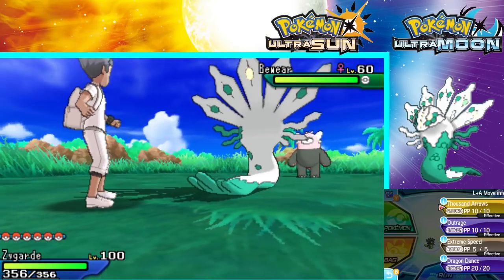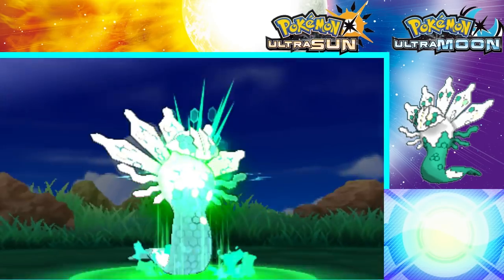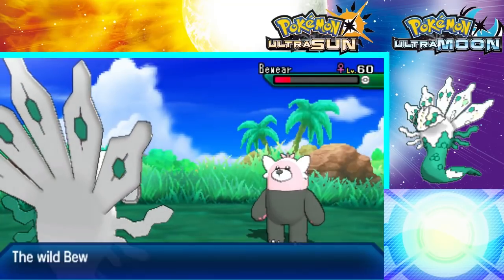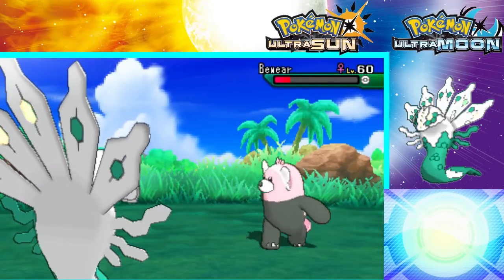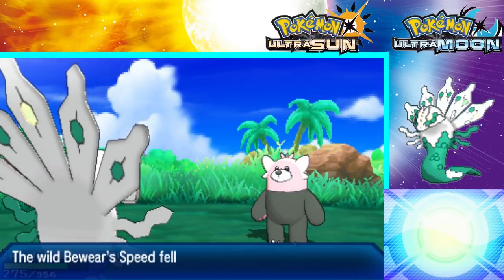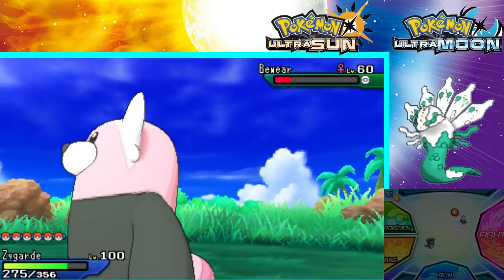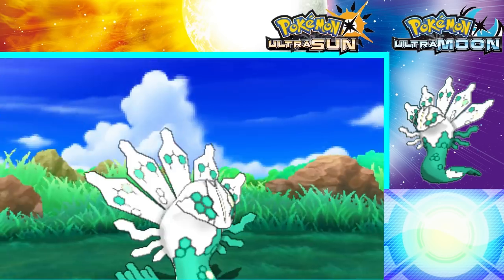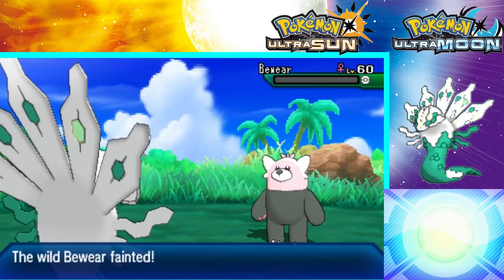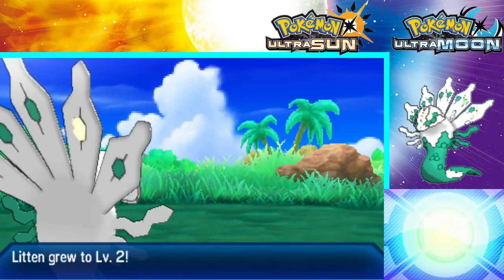So given that we are at level 100, I think there's a pretty good chance that I'll knock this thing out, although Bewear does have good defense, good HP, and an ability that helps. Yeah, so it actually survives, but that's cool because we get to see its other moves, I guess. So let's just finish this thing off with an Outrage, and we take that hit really, really well. I love Shiny Zygarde just because it's so different than regular Zygarde. Regular Zygarde is a kind of a lime green and black, and then Shiny Zygarde is like a teal green and white. So it's very, very different.